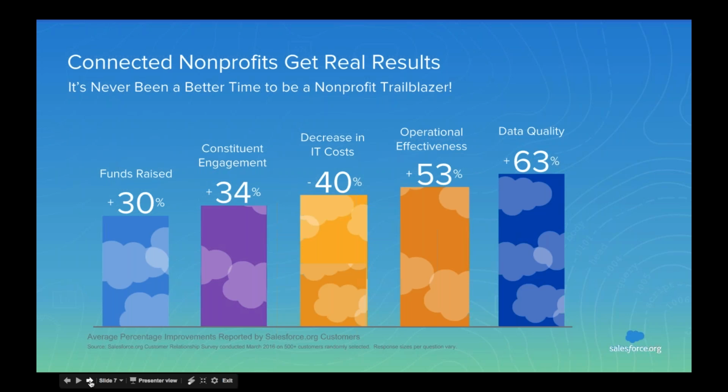They're telling us that they're seeing real results across fundraising and engagement and IT and ultimately impact. And this stat isn't here, but 89% of our customers say that Salesforce has allowed them to better achieve their mission, which we think is extremely important. And all of these stats are important because it really represents the challenges that nonprofits are facing. And with great technology, nonprofits no longer have to face these challenges. And the Nonprofit Success Pack is at the foundation to help all nonprofits achieve these goals.